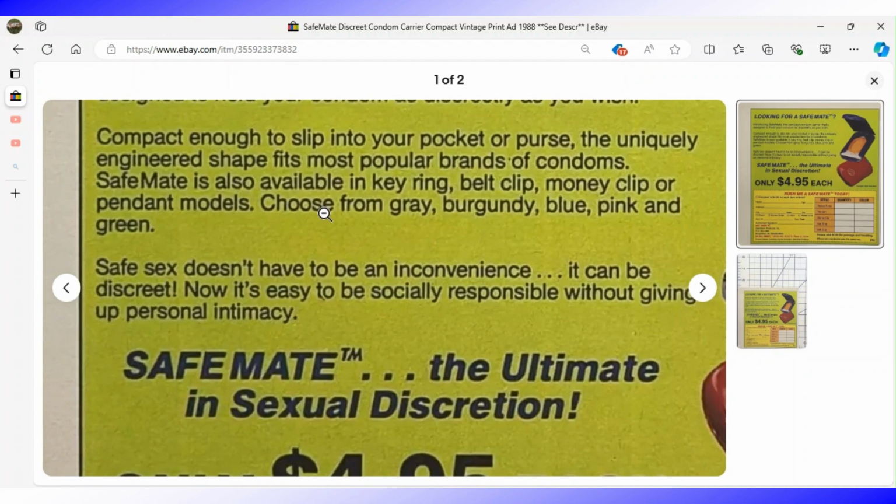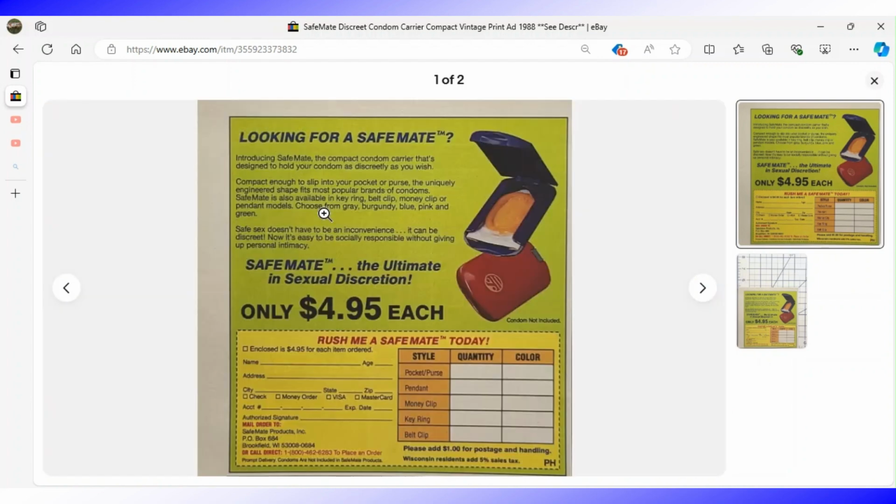And you can get it in different colors and all of that. Now, I'm just thinking if people know what this thing is and you put it on a chain and wear it around your neck, exactly what is it that you're telegraphing there? Anyway, just kind of an interesting perspective.